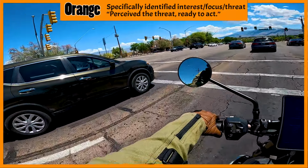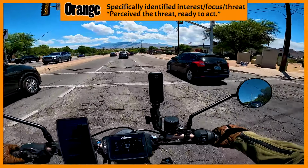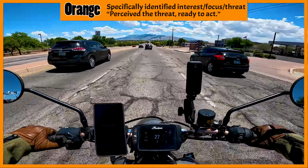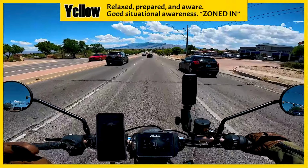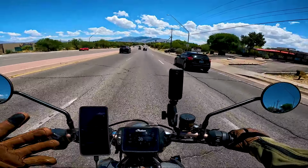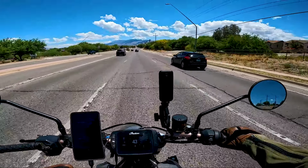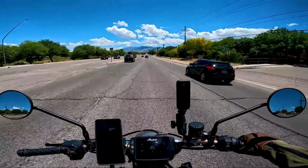Now it's green. I'm gonna maintain a space cushion. I'm gonna try to stay out of people's blind spots. I'm staggered with this Ford Focus. Watch out for road surface hazards, a little bit bumpy. And now that we're out of the intersection, we're in yellow stage, locating the hazard and assessing. It never was a problem because we had the Ford Focus hopefully gonna block that for us.